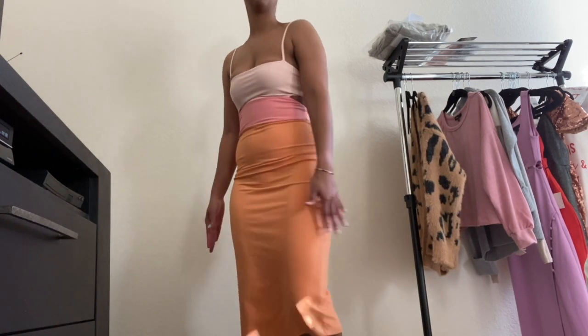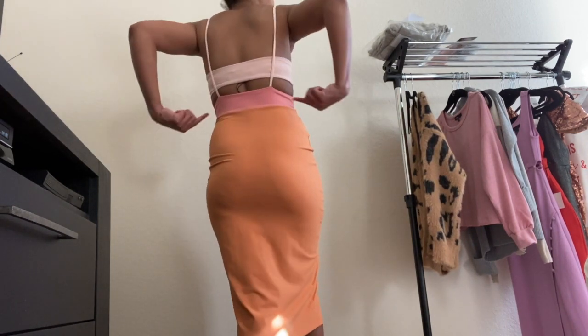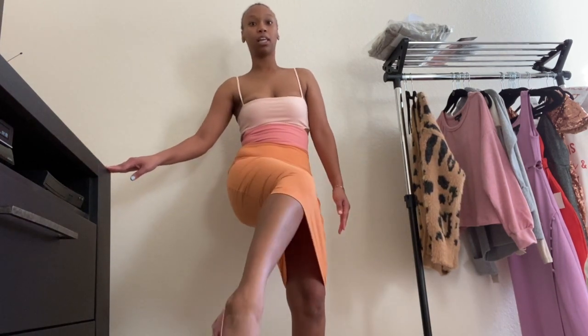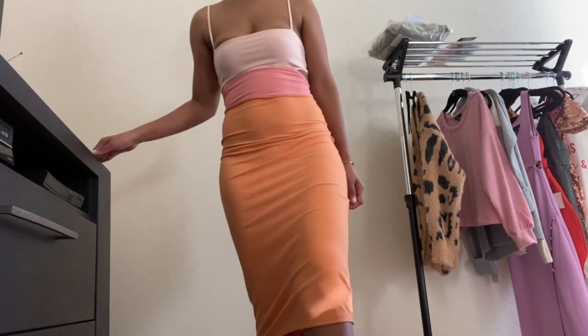So this dress here just screams Miami, and I love it. It's so cute. I think I'm gonna wear it to our first dinner there. It has like the cuts at the back. Also purchased from Ruffle. Actually, these shoes, they actually kind of match.